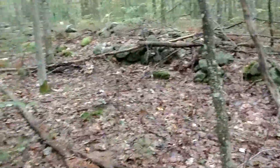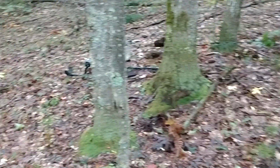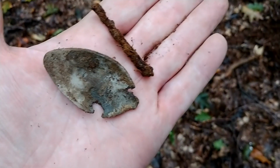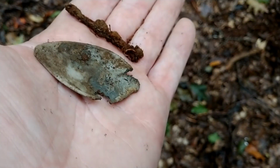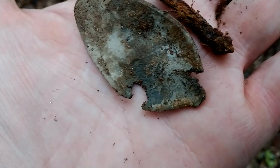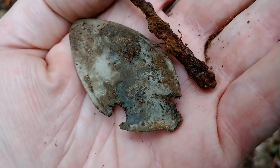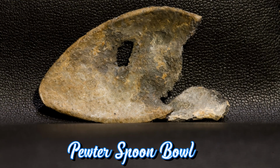Well, we're deep in the woods now, kind of in the north woods of the property. We're right near the property line. So that rock wall there demarcates the property from the property next door. And I just had to dig back there. Rather strange. It's this old pewter spoon bowl, really thin, and a square nail. And there's a hole right there that fits the square nail. I think the square nail was driven right through that spoon bowl. The handle for the spoon is not in there. I've looked very hard. It's just the bowl.